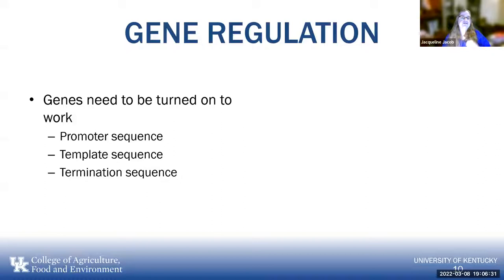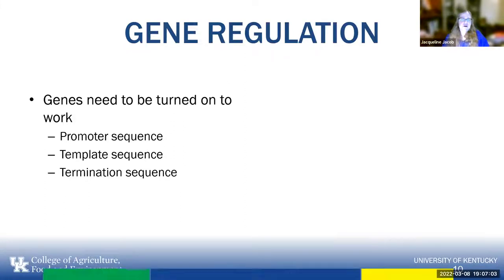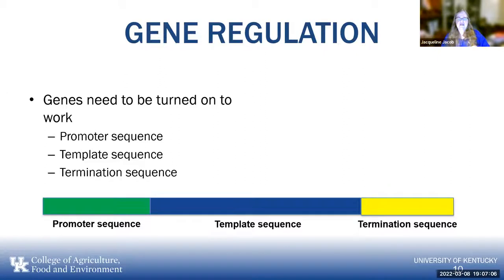And genes need to be turned on to work. They're not always on. They have a promoter sequence, a template sequence that makes the protein, and a termination sequence that says it's complete. And in a body of an adult or a whole organism, different things will activate the DNA to function. So this is just an example of something inducing the gene to work. But in basic understanding, there's the promoter sequence, the template sequence, and the termination sequence.